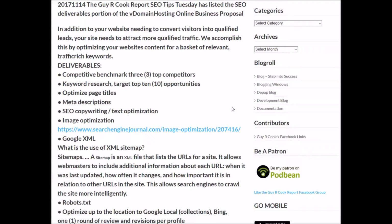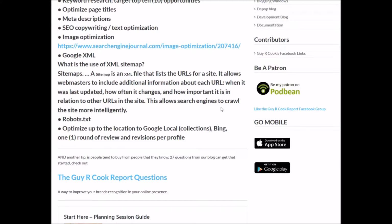The Google XML, that's so you can make an XML sitemap. And what is a sitemap for? The sitemap is an XML file that lists the URLs in your website. So it's sort of like the menu of your restaurant, if you will. It allows webmasters to include additional information about each URL, like when it was last updated, how often it changes, and that's important so that you have a good relationship between the search engines and your website so they can know what's going on.